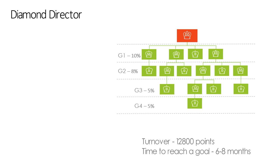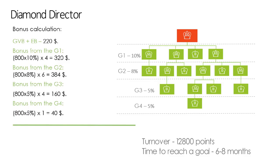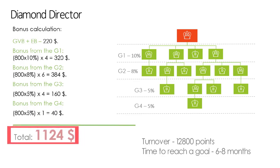The balanced bonus qualifying volume is calculated by taking your personal and group volume plus the personal and group volume of the directors in your network, excluding the strongest branch, the branch with the largest volume. Alternatively, you can exclude the strongest branch, sum up all the other volume, and double it. In this example, your personal and group volume plus personal and group volume of all the other branches, excluding the strongest one, is 6,400 volume points. Therefore, the balanced bonus qualifying volume is 12,800 volume points, which is larger than the requirement of 6,500 volume points. So the total bonus is $1,124. Starting to get up there.